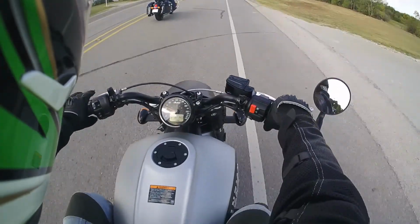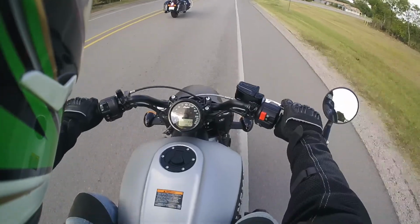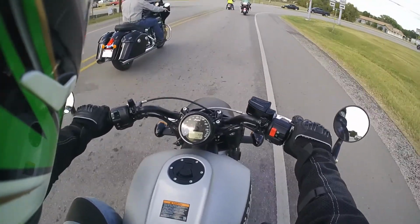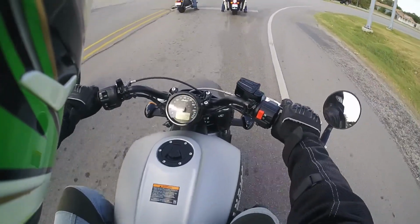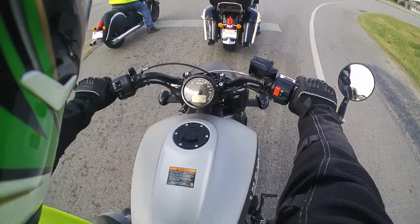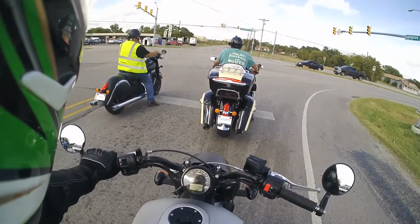I don't know how many miles this bike's got on it already. 149 miles. This is a new bike, but has been on so many demo rides. It's got 149 miles. It's a nice looking bike. It's just really built for somebody smaller than me.